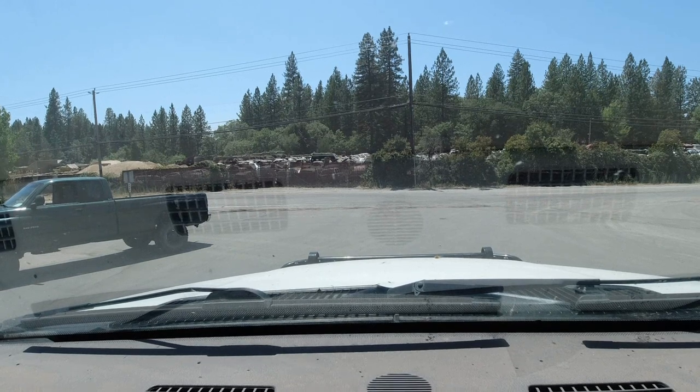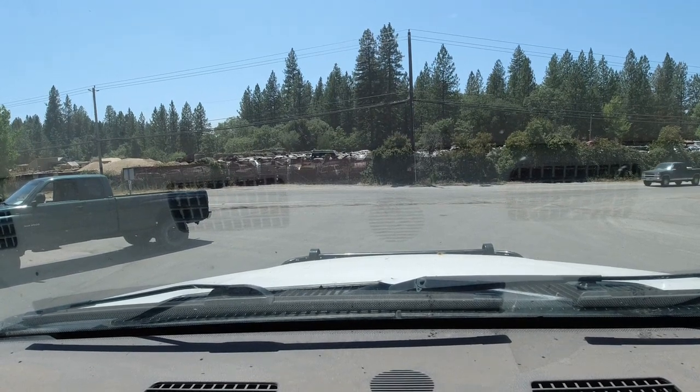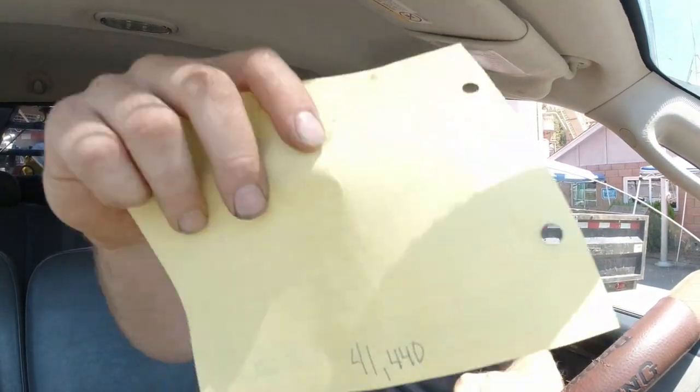All right, let's go see what we weigh. What are you doing, Boone? Scoot over, buddy. Scoot over. All right, you guys ready for it? 41,440 pounds right there. That's my gross total weight.